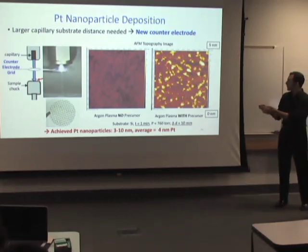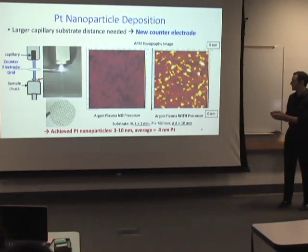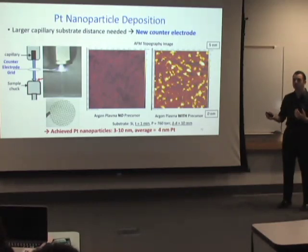And these yellow whitish dots are actually 4 to 5 nanometers. I know the scale is very hard to see, but it's 4 to 5 nanometers. And our average particle size here was 4 nanometers with a range of 3 to 10 nanometers. And this is what we wanted to grow.